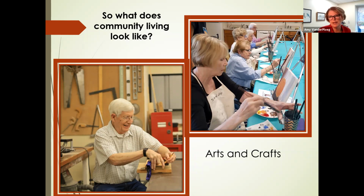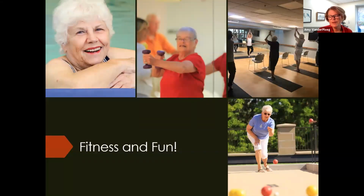I mentioned before the knitting group. There's a lot of different hands-on arts and crafts type things that go on in our community. Fitness, we talked about this before, the indoor swimming pool. So we offer aqua aerobics classes, also time for residents to just come and do their own activities and exercise in the swimming pool. We offer exercise classes from yoga, as you can see, strength training, balance.